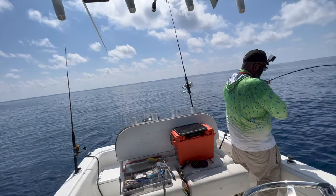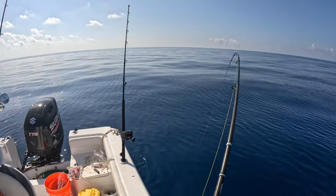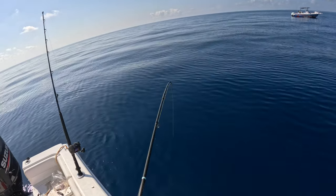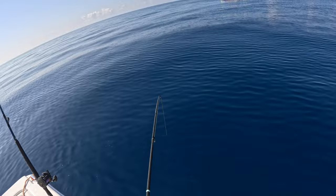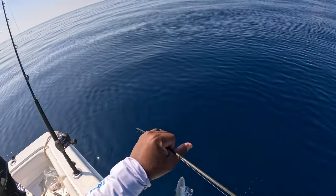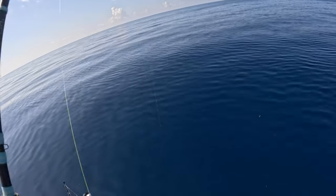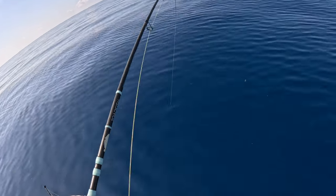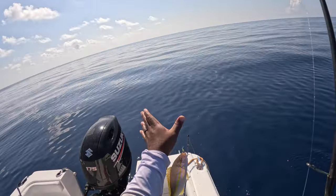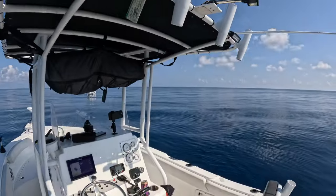This feels like a blue. Blue on it. GoPro, start recording. Blue runner. Hey Al, big old yellowtail, big old yellowtail, and the major feeding just started.